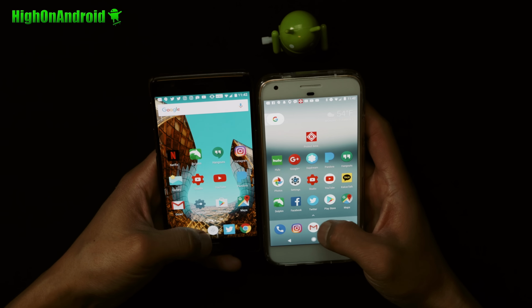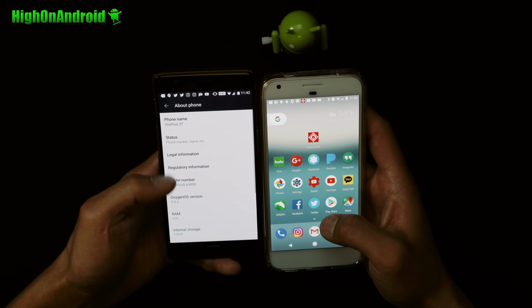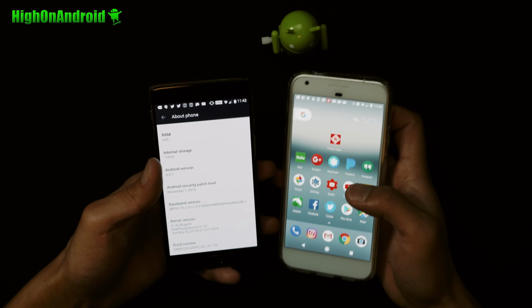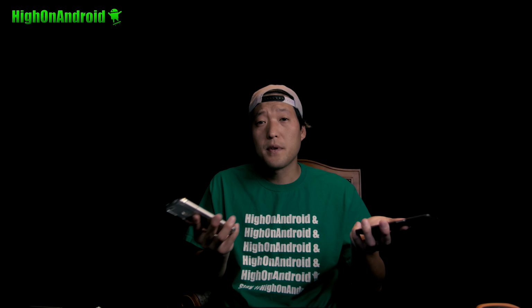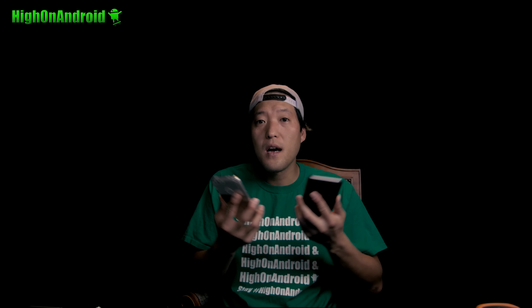Okay, as far as software goes, this is still running Android 6.0 Marshmallow. I'm gonna go ahead and root it and install Nougat pretty soon here. And this is obviously running the latest Android 7.1 Nougat. The greatest thing about both of these phones is that you can root and install custom ROMs easily. OnePlus supports rooting, and Google also supports rooting, so they're not locked in any way.